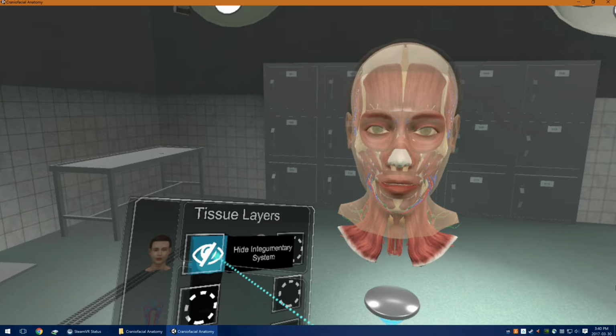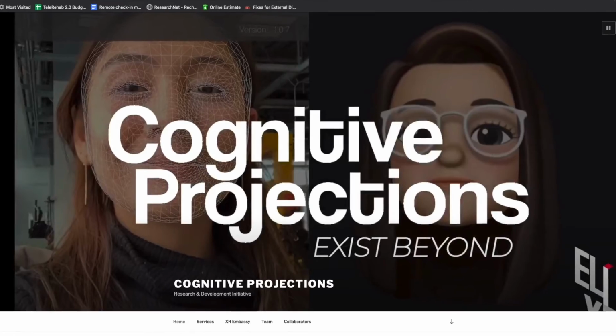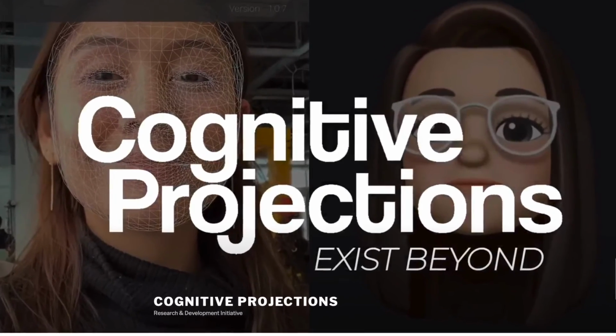We have the Craniofacial Anatomy, which lets students examine key anatomical structures of the head and neck. And we have the OSCE Simulator, which lets occupational therapy students practice their clinical skills with a virtual patient before taking the exam. You can go to cogpro.ca to learn more.